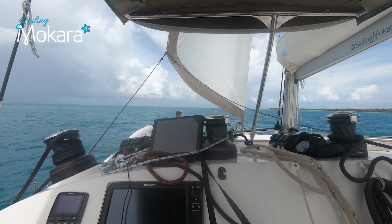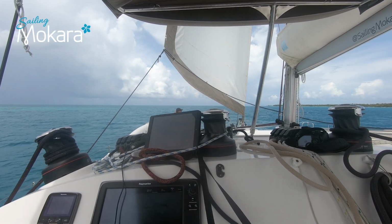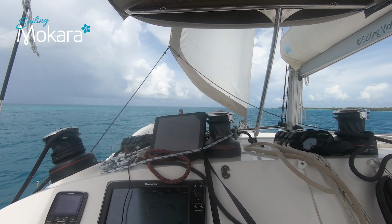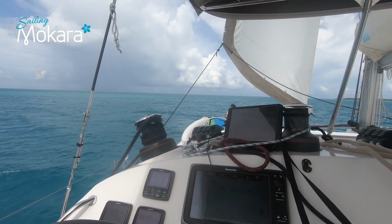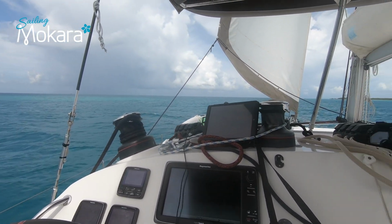We're in the southern end of Rangiroa at the moment. We're just sailing back up to the northern point. We would like to get some Wi-Fi there and wish my dad happy birthday on the 23rd. I know it's a bit early now, but we don't want to get caught out with bad weather down here and unable to get up to the north. To wish my dad a happy 80th, so a very special birthday, so we're going to make sure we're there in time.